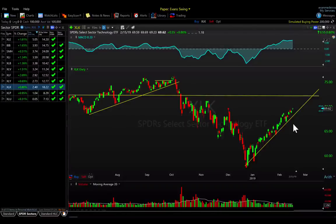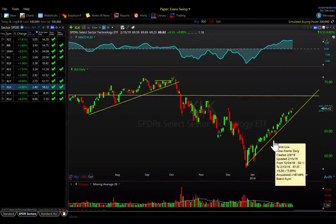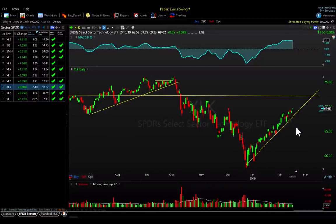This was real strong. This was at the top of the pile, maybe a little rotation out of tech, or at least a slowdown in tech and into things like biotech and energy and maybe some industrials. That might be the next leg here, or the next rotation to keep an eye out for. Otherwise, XLK, we're holding above this slope here. Looks good. If that starts to break, then be careful and let's work on risk management if this trend starts to break down.